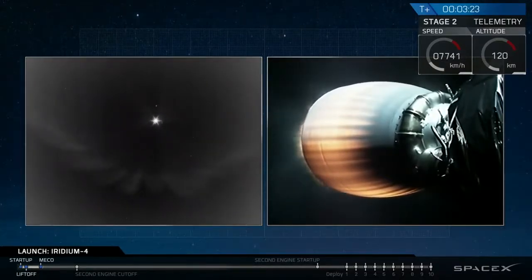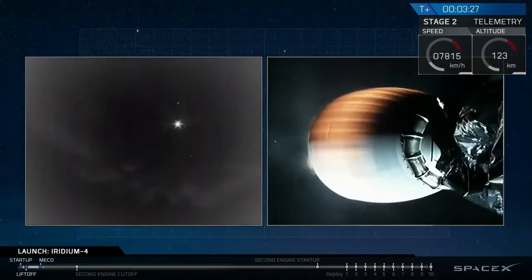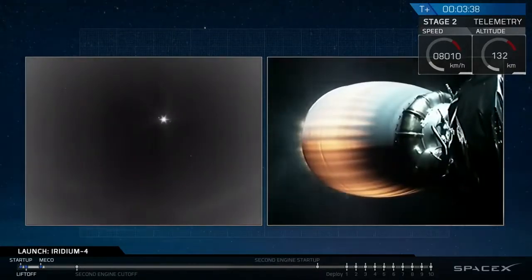You hear the applause from the team gathered around Mission Control Center here in Hawthorne. It's 5:30 in the evening. Second shift is in. They're watching the flight. Fairing separation looked very good, exposing the 10 Iridium Next satellites to the vacuum of outer space. We're 3.5 minutes plus into flight. Second stage performance continues to look excellent.